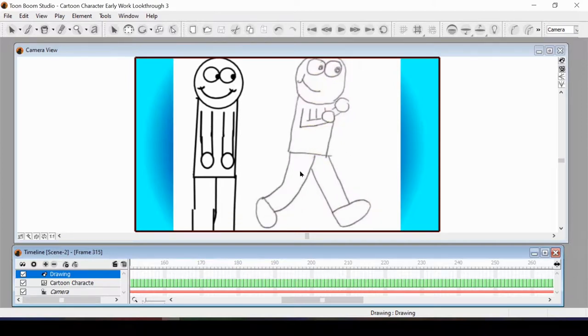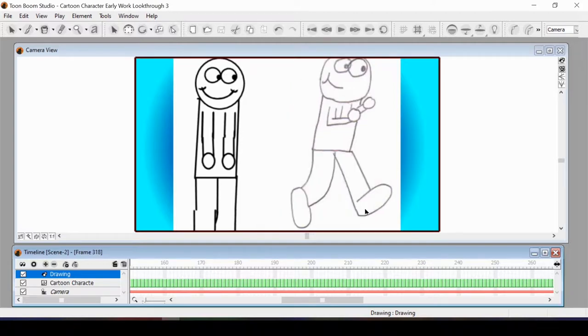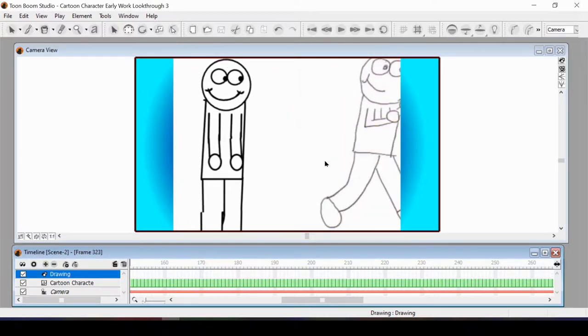Now we're getting to the running part. And as you can see, I think I learned how to animate running here through a piece of paper from an animation toy that I found. But I didn't fully understand it because as you can see, it's like limping.